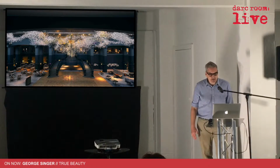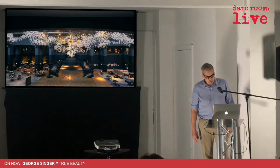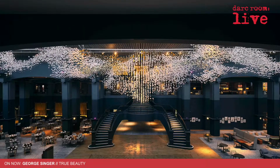It's a 60-meter long lighting installation for a five-star hotel in St Andrews on the east coast of Scotland. It's made of 20,000 stainless steel discs, which are very, very thin. And me and 8 other designers spent 3 months to build the whole installation and 3 weeks to install it.